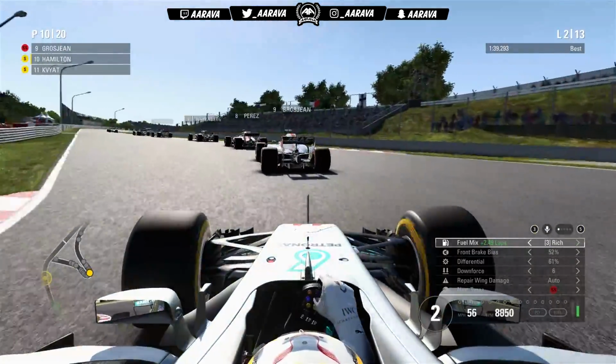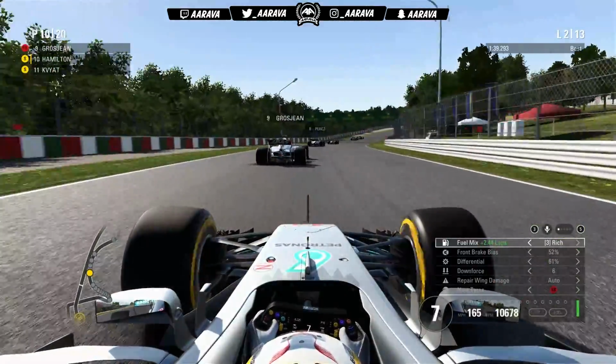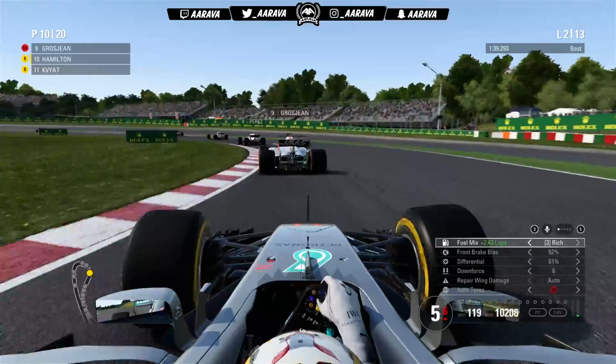So up into P10 then, and by the time we get to the hairpin then, we close up the gap that we've got to Grosjean. So a bit of a different kind of a secondary pack then from the midfield pack. Grosjean on the tail end just about hanging on to, I think that's Sergio Perez's Force India, as we close up through spoon curve.